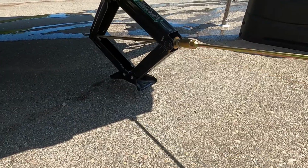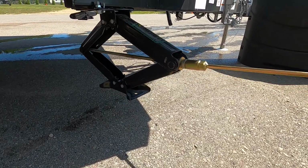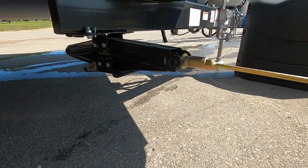Just trying to stabilize our unit. Go around, put all 4 of these down. Once you have all 4 of these down, we are level and stable, and we can go ahead and hook up our power and water.